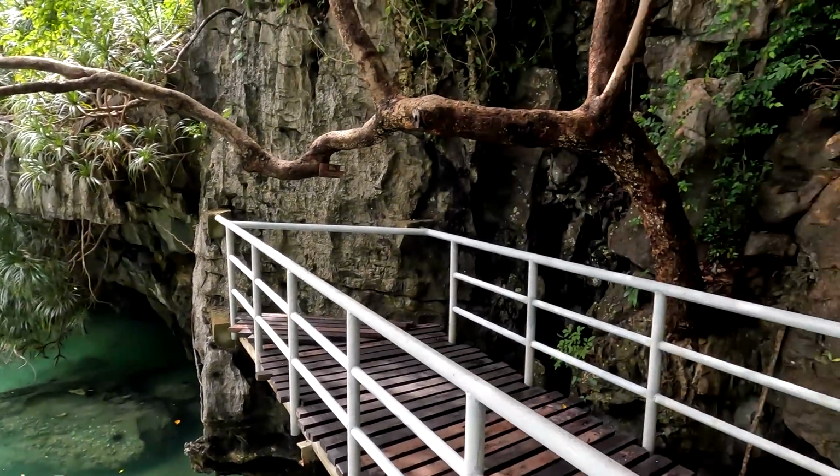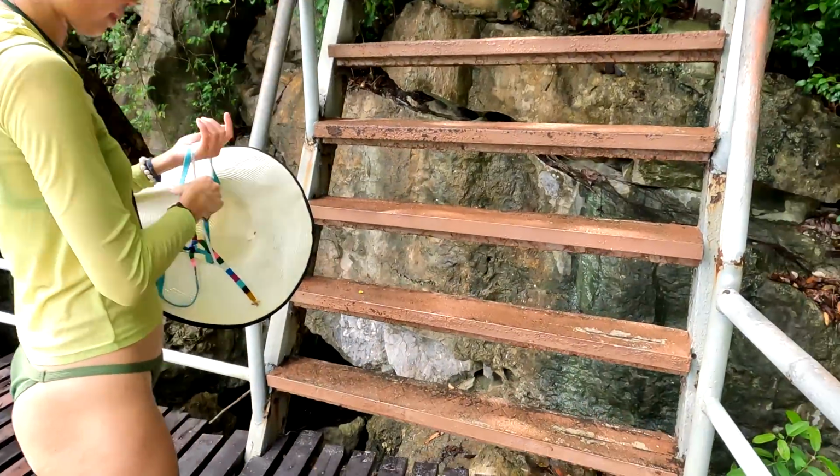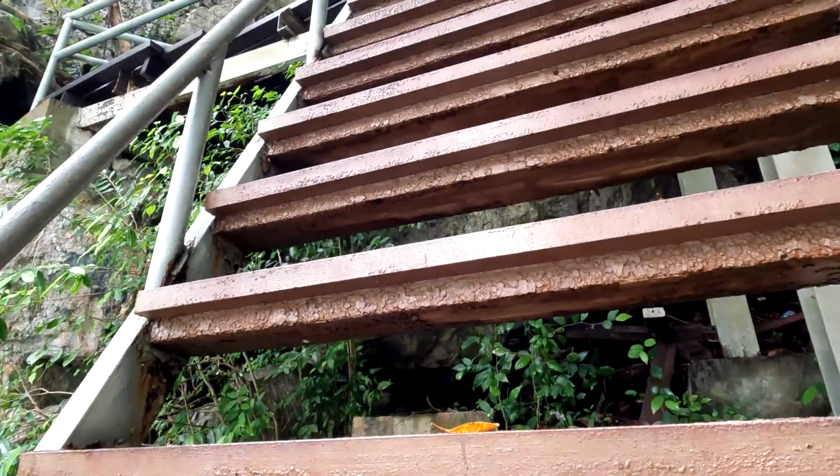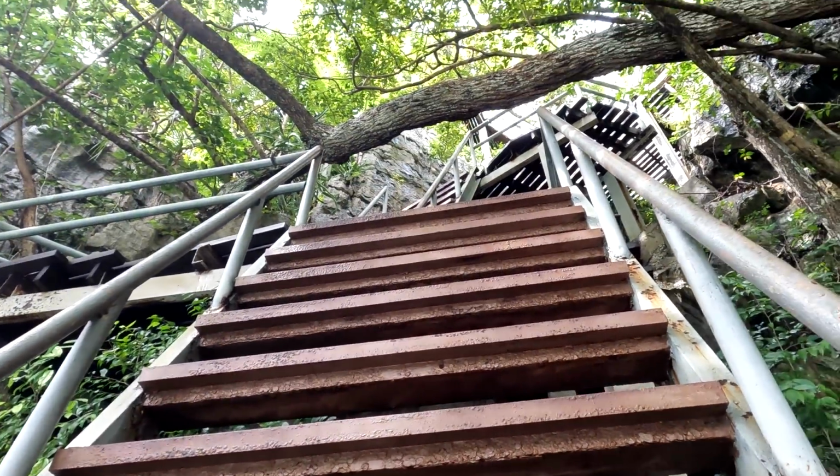These stairs are crazy. You have to look at that, straight up. Hang on for your life.